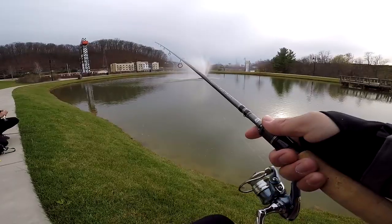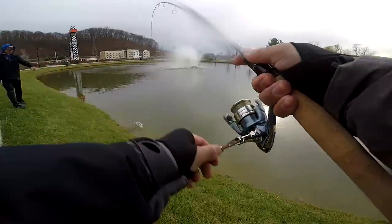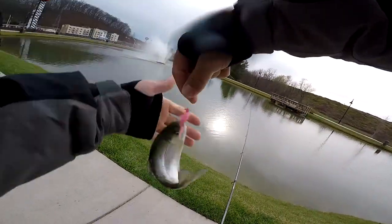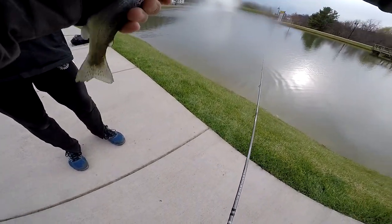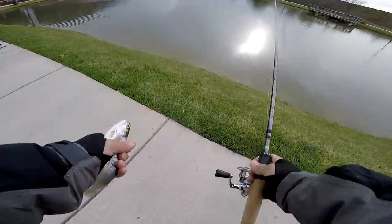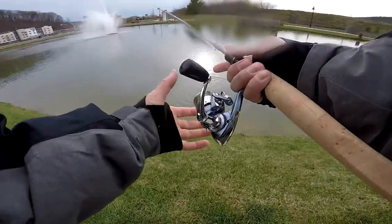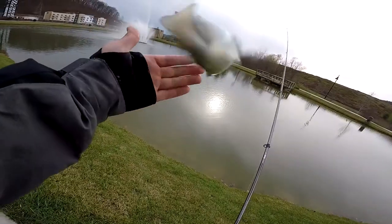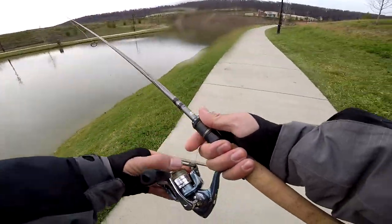Let's go. Got him on the mayfly. Oh, here we go. Let's go. Found the juice. I found the juice, guys. What is it? It's Dapper Bass juice. Yeah. Dapper Bass juice right there. There he is. Oh, damn. That's number three on the artificial.